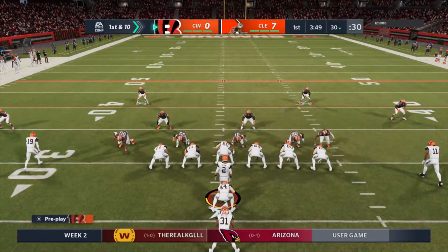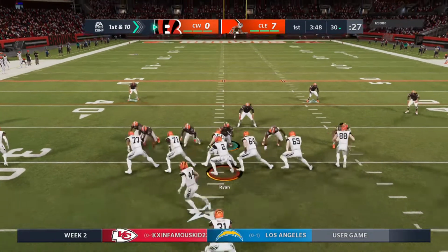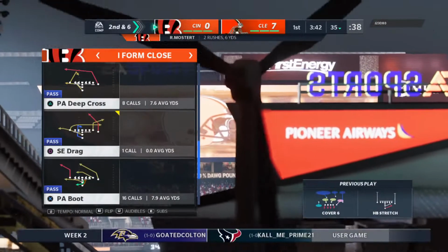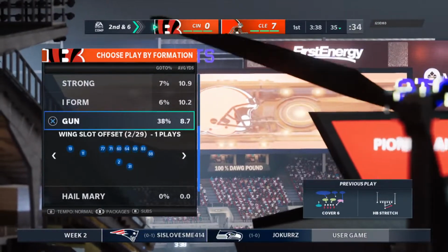The Bengals drive about to get going. They had the interception last time. It led to the opening touchdown. So now 7-0 the score as they start 1st and 10. And he'll be tackled at about the 35. They give him 4 yards there. It'll be 2nd and 6.